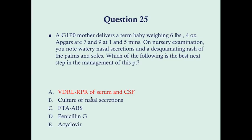Now you do that VDRL-RPR first, and you do it of the serum and the cerebrospinal fluid, because if there is syphilis in the cerebrospinal fluid, the child's going to be at risk for neurosyphilis, and so we need to know that right away. So we'll get that of the serum and the CSF.